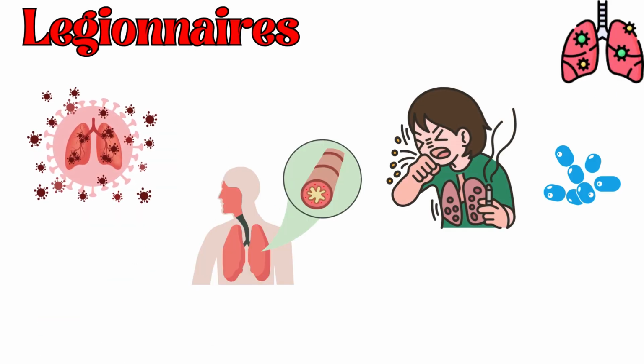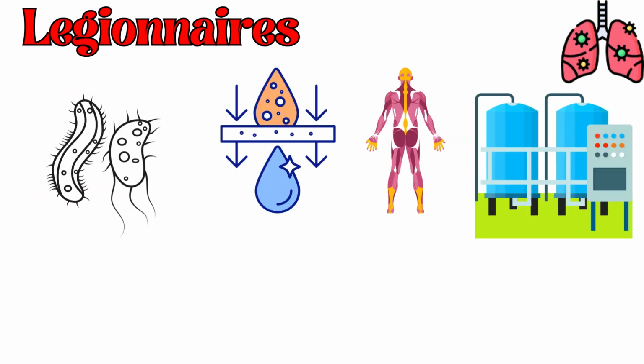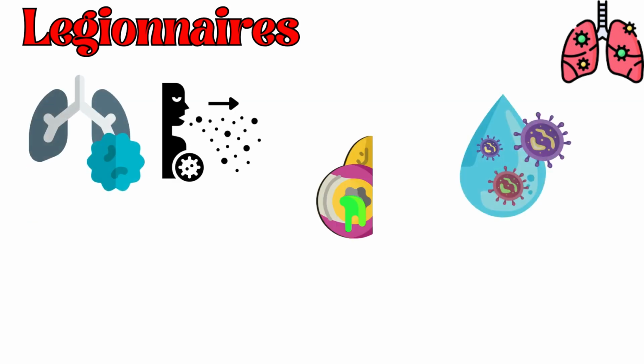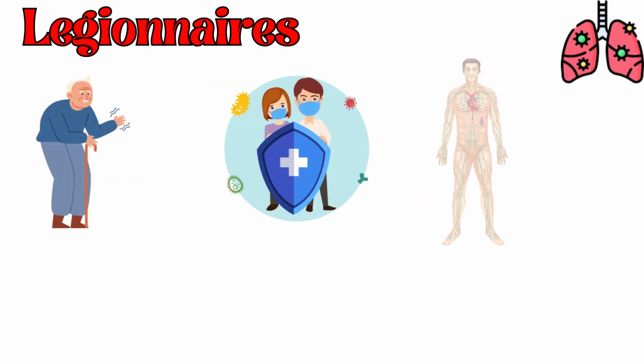Legionnaire's disease is a severe form of pneumonia caused by Legionella pneumophila, a bacterium found in water systems like cooling towers, hot tubs, and air conditioning units. It spreads through inhalation of contaminated water droplets, often affecting older adults or those with weakened immune systems.